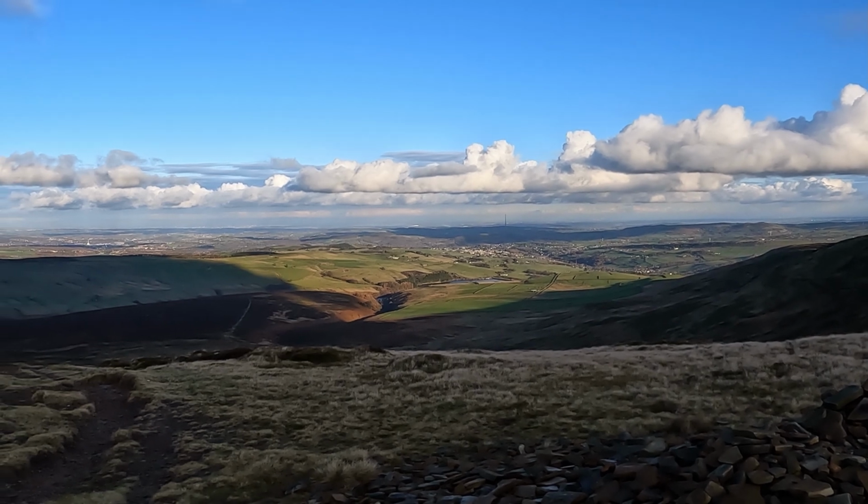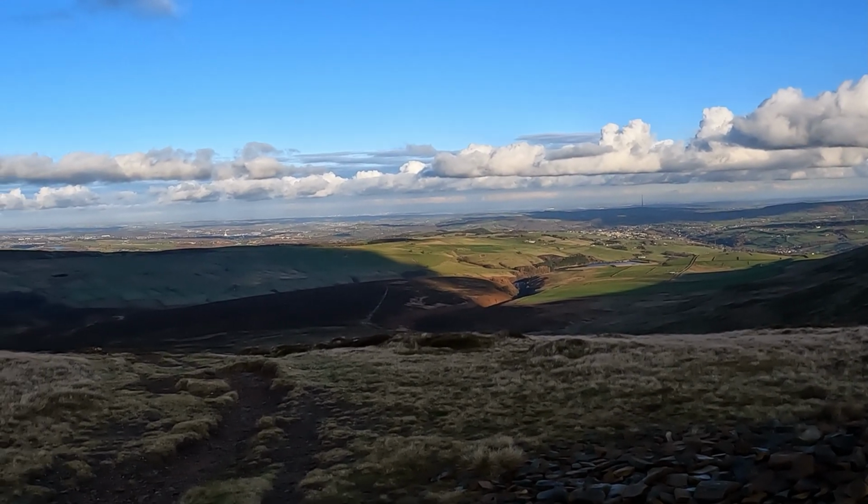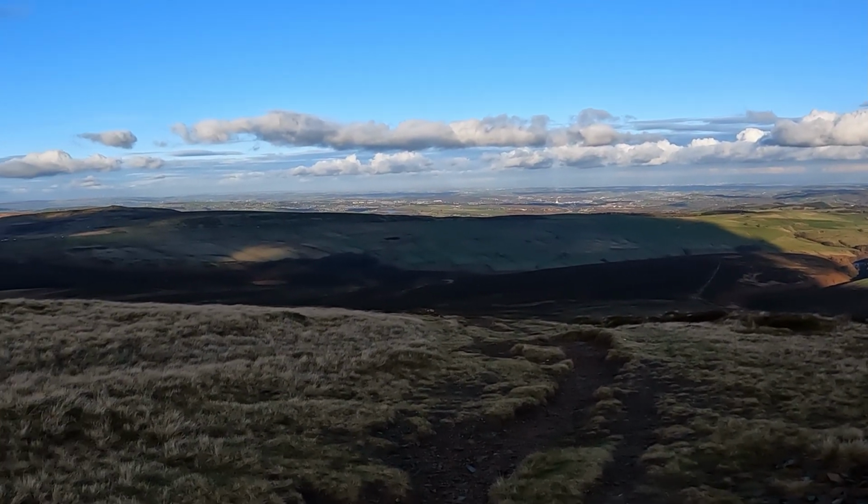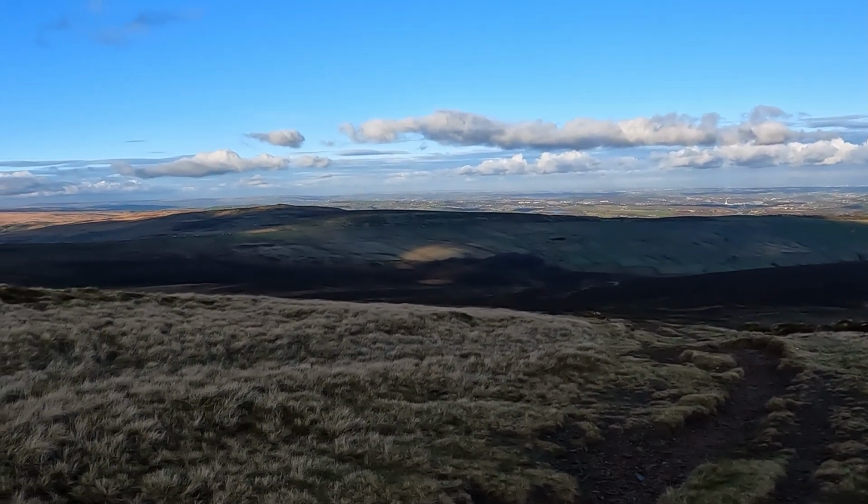But the thing about Black Hill is, wherever you go in West Yorkshire where there's a bit of height, you can always see Black Hill. It looms large over West Yorkshire.